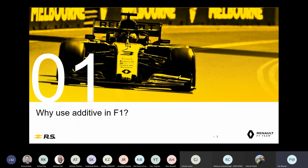Formula One is rather a unique business case, I guess. We are very low volume. We're a very highly iterative organization, so we will manufacture components for a single event, use them once, throw them away, never use them again. Everything is extremely low volume.